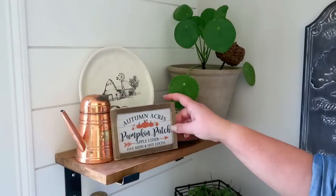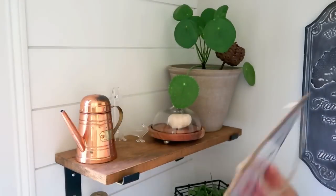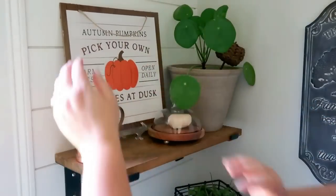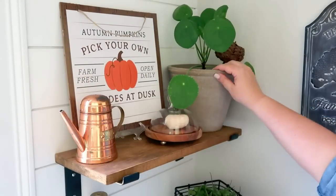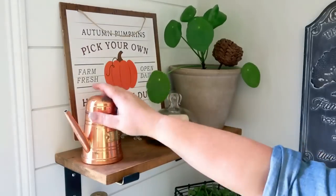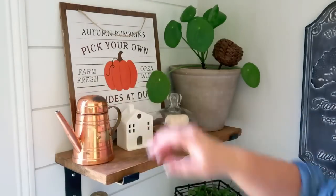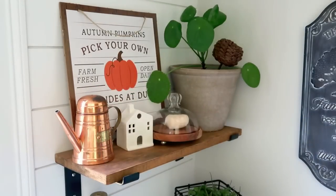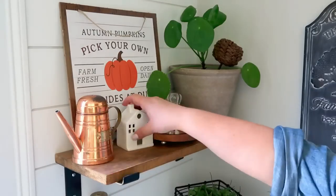That sign there is from the Target Dollar Spot, I believe. Wait, or is that one from the Dollar Tree? That one might actually be from the Dollar Tree. It's a little glittery, but you can't really tell. And that wooden little pumpkin there is also from the Dollar Tree. I love it. That oil can is from an antique shop that I purchased up in New Hampshire.